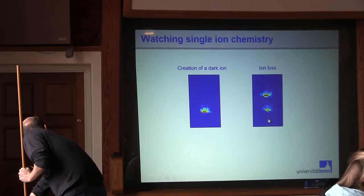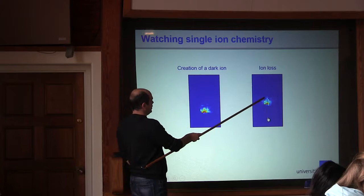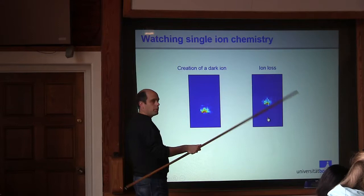So the opposite situation would be that. Also here a reaction takes place, but you then see there's only one ion left. But this one has now moved to the center of mass position of the crystal. So this means the other partner has gone and has been lost from the trap.